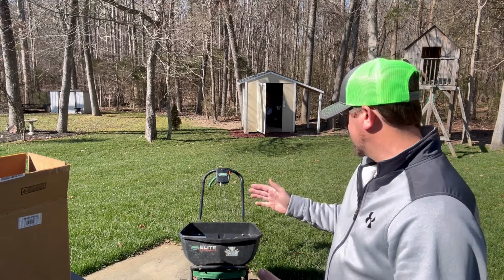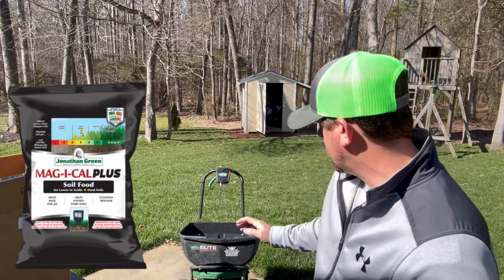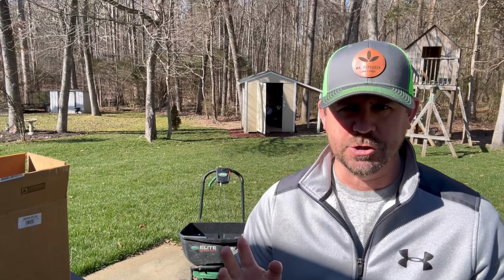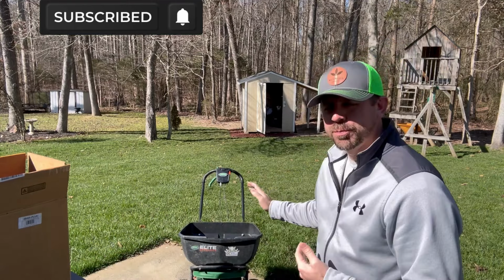I had a bag of something that didn't even come near the top. It may have been the Jonathan Green Magical Plus. I was spreading that at the project lawn. When I pull the handle, it does not want to open the slider on the bottom of the spreader. Very frustrating. Some of it got put down in the project lawn. Some of it, I literally had to hand throw out because I'm stuck away from home with a spreader that is not working properly. That is the most frustrating thing ever.